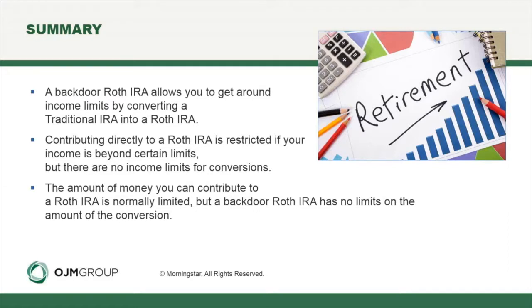So in summary, the backdoor Roth IRA strategy really allows clients to get around the income limits of the Roth IRA. The conversion is a way to move a large portion. If you were to take a large IRA balance and convert that, it gives you the ability to move more dollars into that tax-free bucket, thus creating more tax diversification. I think for any client that is looking to accomplish greater tax diversification, evaluating this strategy for your situation would make a lot of sense. Obviously, there are scenarios where it may not be appropriate for you.